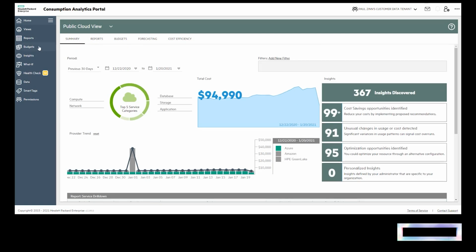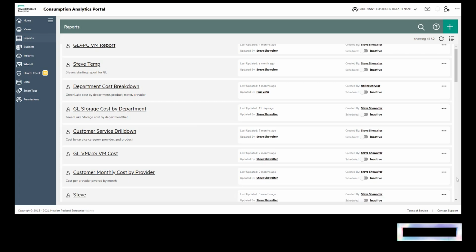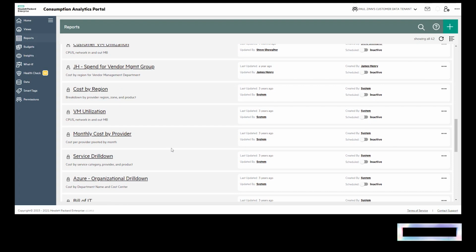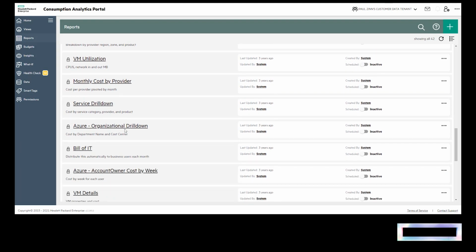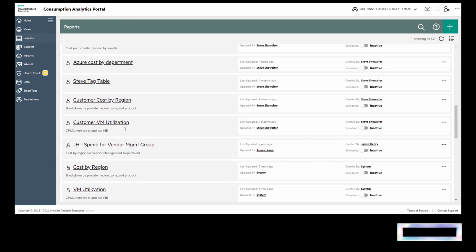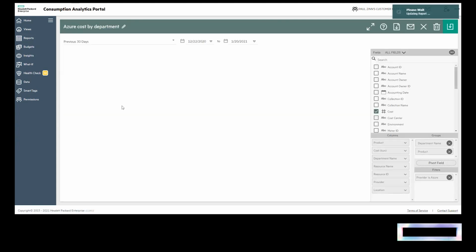In addition to pulling that cost information for all these providers, we'll also pull any available tags as well. So with its full report writing capability, I can use now not only that cost information, but also that tag information to create some reports that might be interesting or useful to me. So for example, let's say I want to create a report that shows me my Azure cost by department, where department is a tag that I'm applying.